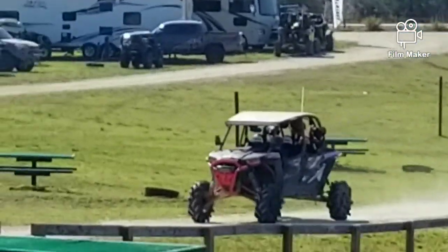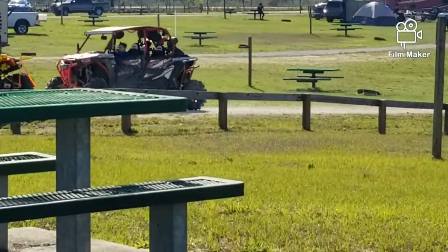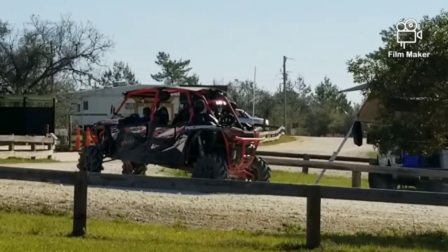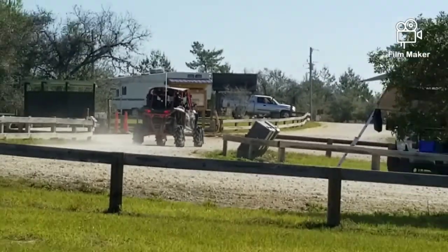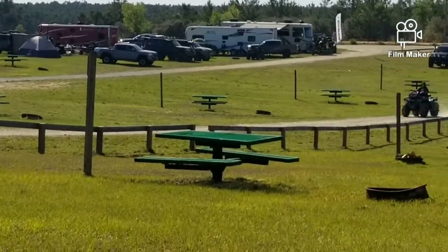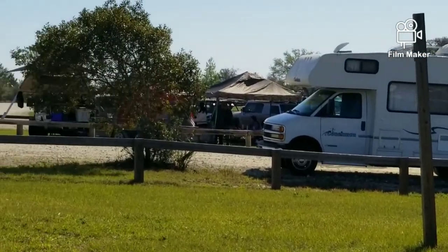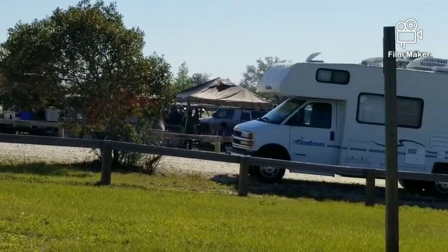Look at this cool thing. Oh my God, it's a kid driving it. It's a 6-seater. Look at that cool thing.